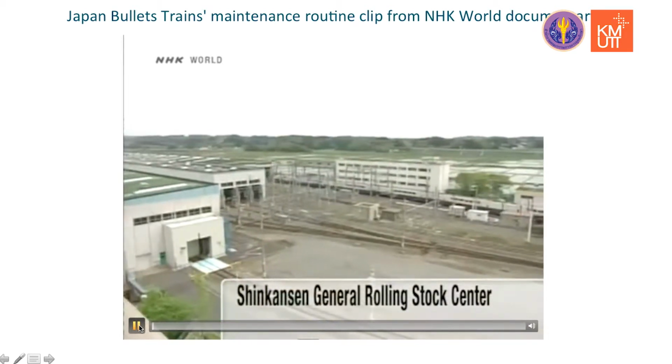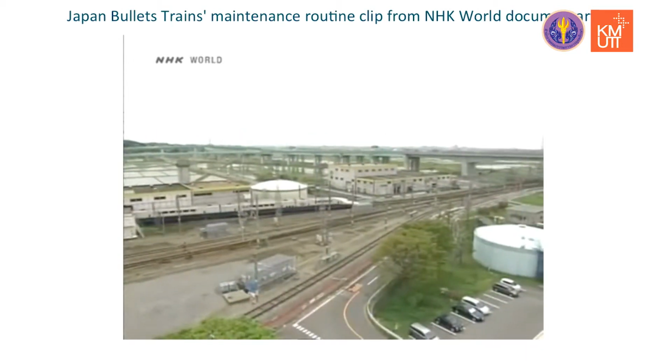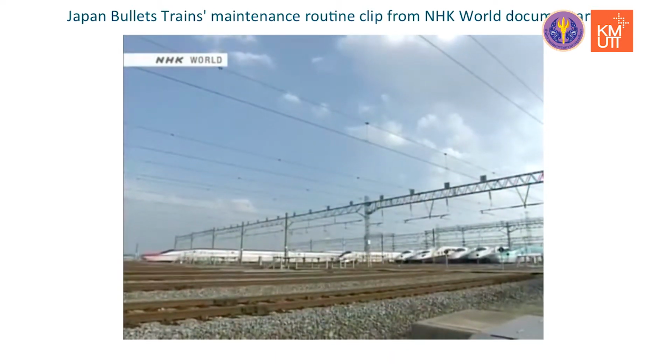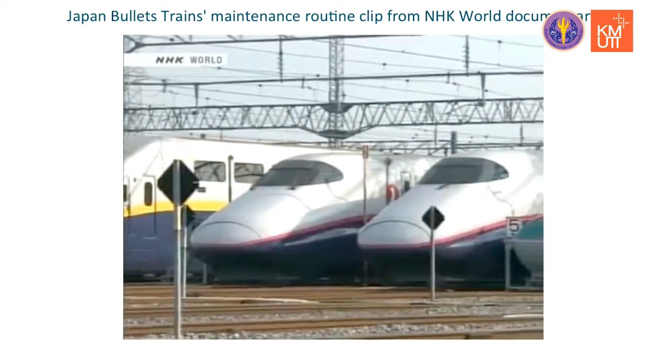In the suburbs of Sendai, in Miyagi Prefecture, you can find the Shinkansen General Rolling Stock Center of the East Japan Railway Company. Covering an area equal to 70 football fields, it is the maintenance and inspection facility for the Shinkansen. It handles 6 different types of train car, 1,200 cars in total.